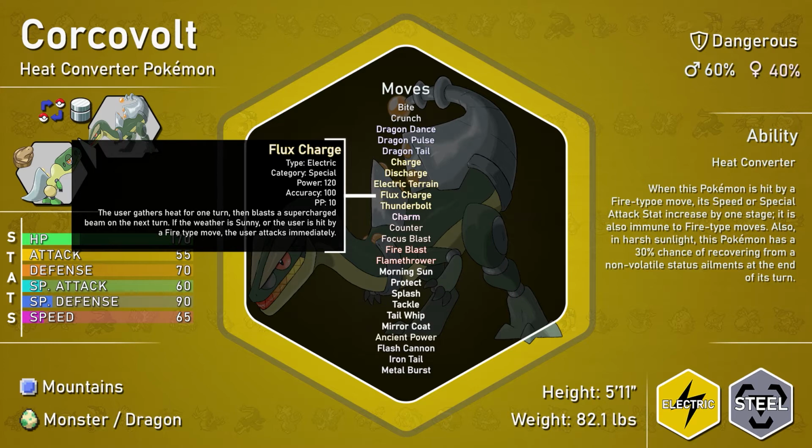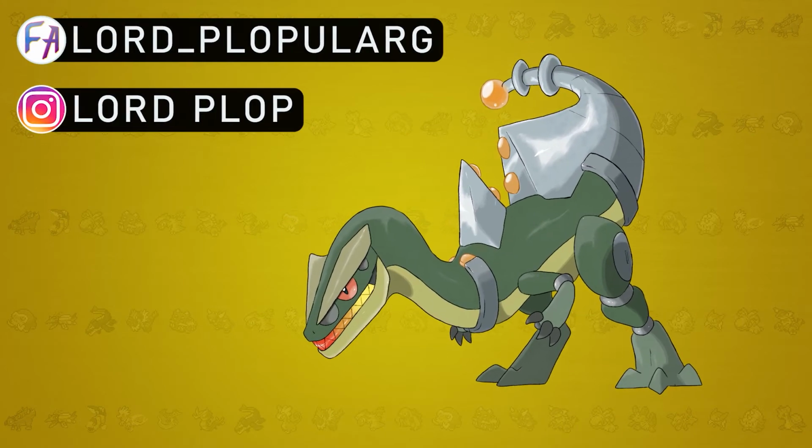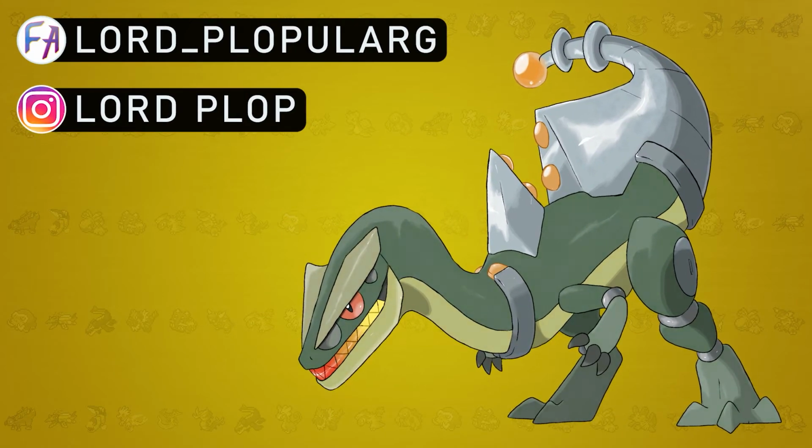Overall, Corcovolt can be quite fearsome, even when battling in heated situations. I would like to thank Lord Plopperberg for their design.